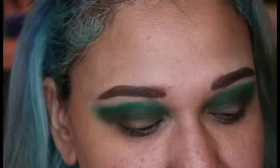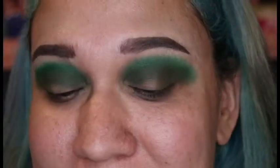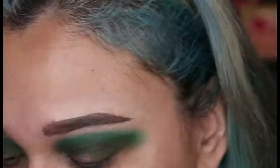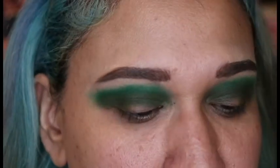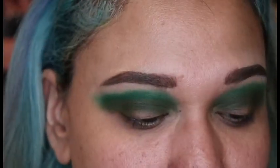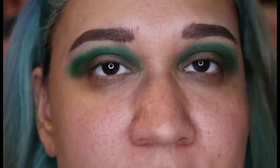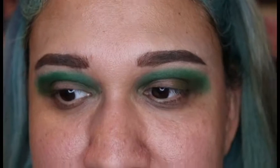Alright, now that we have that shade down and it's looking pretty nice, we're gonna go in with that darker Inside Job. It's just a darker green, and I'm gonna take my IBY crease brush, because it's the crease brush that I use for everything, for packing on color, and then after that we will blend it out. A lot of times I tried using a blending brush for this kind of technique. I did not like the way it turned out, so honestly whatever brush that you are comfortable working with is the brush that you should use, because I learned totally different than all these other people learned.